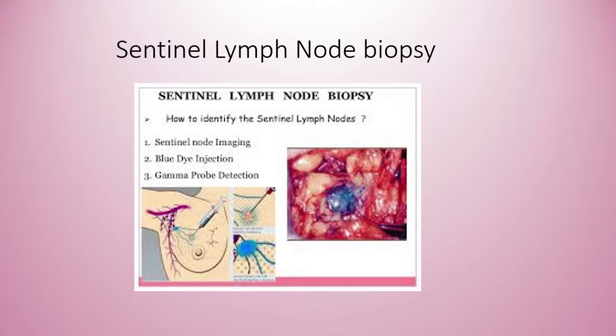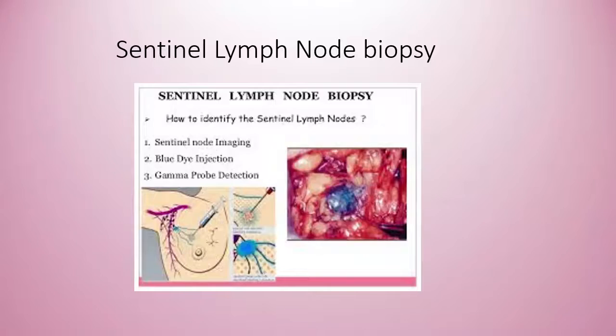A radionuclide injection is done the morning of surgery. It's done once again around the nipple, and an hour later there's a probe that we use during surgery that helps us identify the area where that injection has landed. So the combination of that probe and this blue dye helps us identify that sentinel lymph node or group of nodes, 1 to 5. And then for the vast majority of patients, that's all we need to do, and they don't have lymphedema, swelling, or problems.